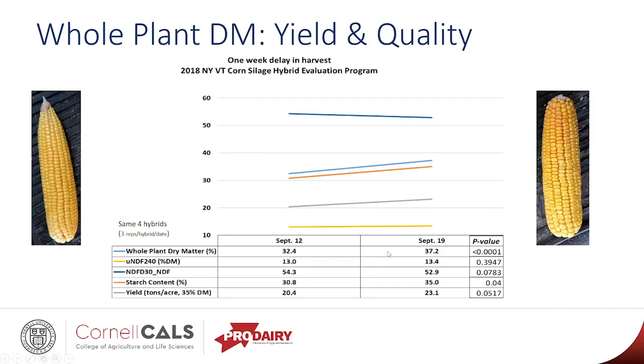The other thing I draw your attention to on the whole plant dry matter is that even on September 12th, it was already 32%. We often talk about 32% being the starting point of our range for harvest, and 35% being an ideal place to be, but we say, well, if it's 32, we can get started. But look at what we give up at 32% in this scenario.